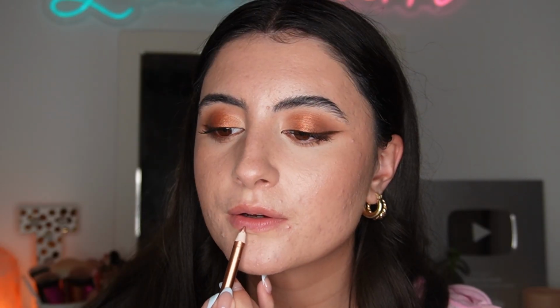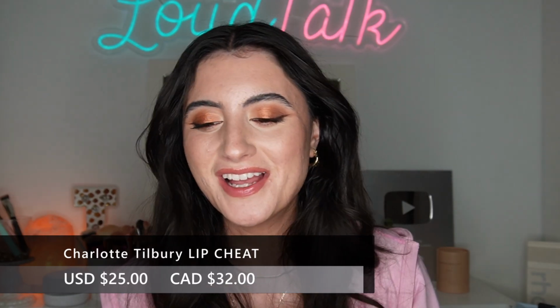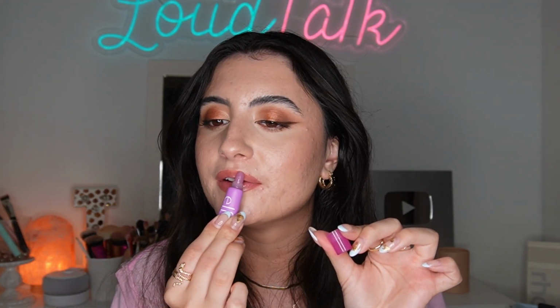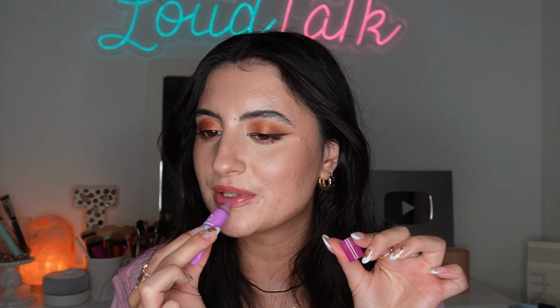Okay, so I'm gonna go ahead and line the lips real quick. I'm just using Charlotte Tilbury Pillow Talk. My camera died, but I just went ahead and tried out the E.L.F. Squeeze Me Lip Balm. This is the grape flavor, and I really like it. It has a slight purple tint to it. I just have a lip liner underneath, so definitely gave my lips a little bit of that purple hue.